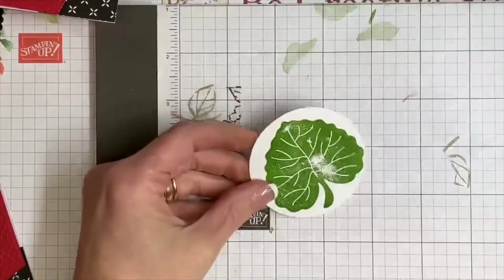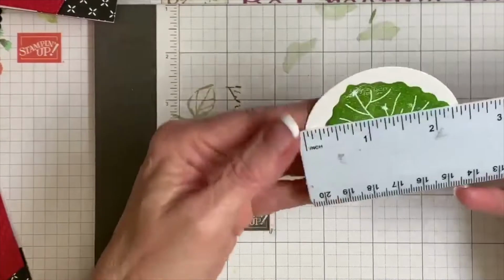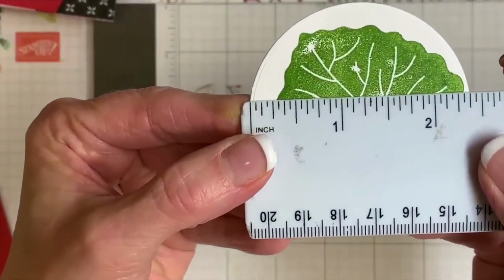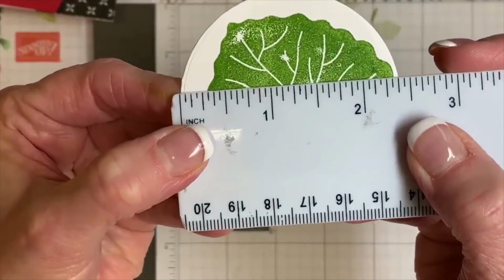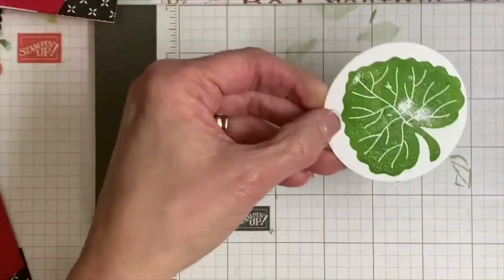All right, let me give you the diameter of this circle. When you go to cut it, you want to make sure that this circle is going to be at least 2 3/8 of an inch wide, so it basically fits the leaf.